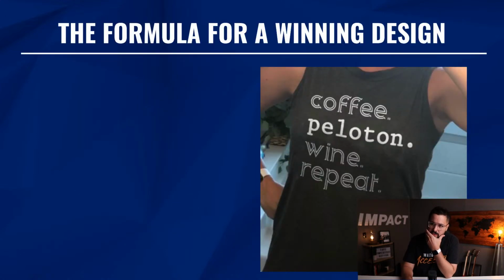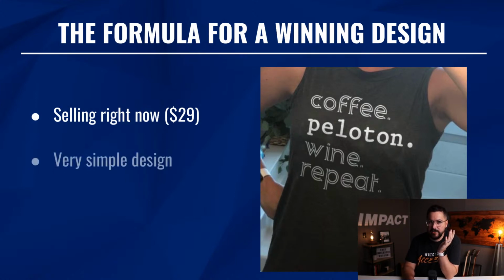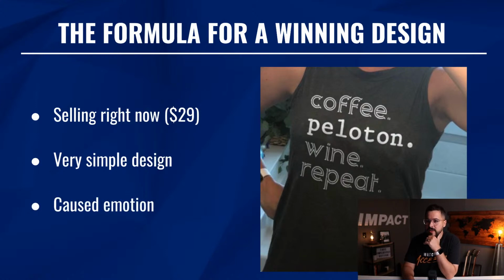Okay, the formula for a winning design. Let's look at some examples. You got coffee, Peloton, wine, repeat. This t-shirt is selling right now for 29 bucks. Believe it or not, $29. Very simple design. Causes emotion. Okay, these are super popular designs that are selling in the market right now. Very simple design, right? Nothing complex about that.